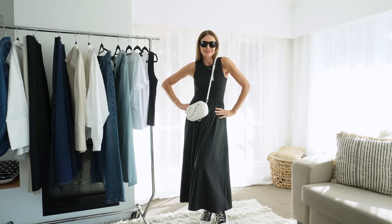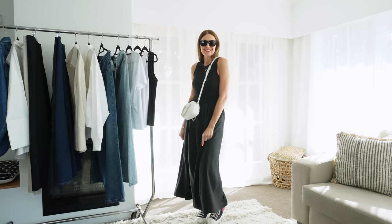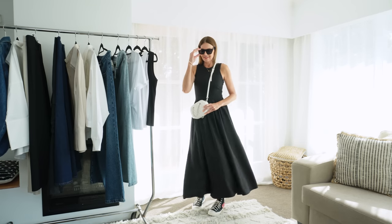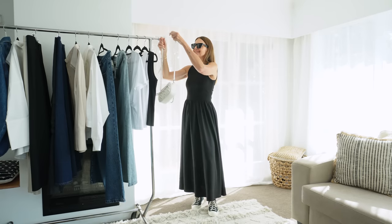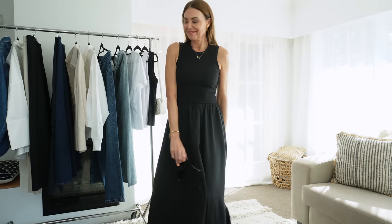This is a new season Urban Revivo dress that I'm wearing today. I'll put a little bit of b-roll in here and show you what it looks like, but it is an absolute favorite of mine. I love the fact that it is black because that just means that I can wear it for years to come and it doesn't sort of date it. Now, if you've been watching me here for a while, you'll also know that I'm not a huge fan of cutouts, but this one has a tiny sliver of a cutout in the back, which gives it a little bit of breathing space for those warmer spring summer days. And it also just adds a little bit of interest to this dress.